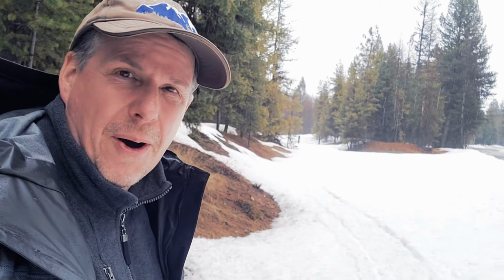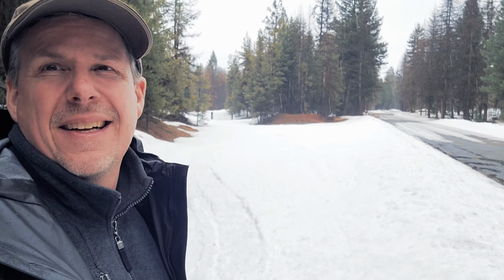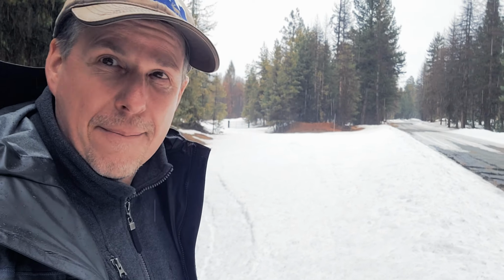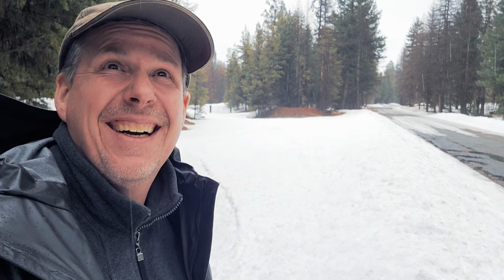Well, we are at the Bonaparte Lake GeoTour cache, and as you can see, even in mid-April, it's still a little snowy out here. It's kind of sleety, rainy snow on us right now, so not the greatest weather, but no, it's good to have a Jeep.